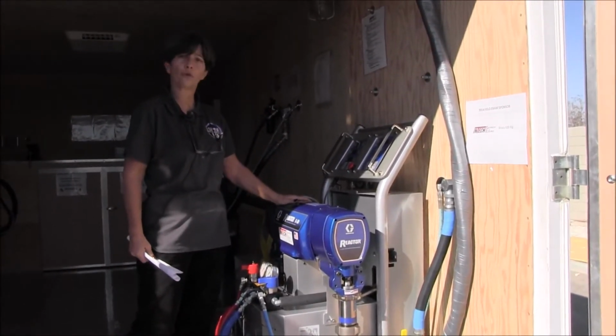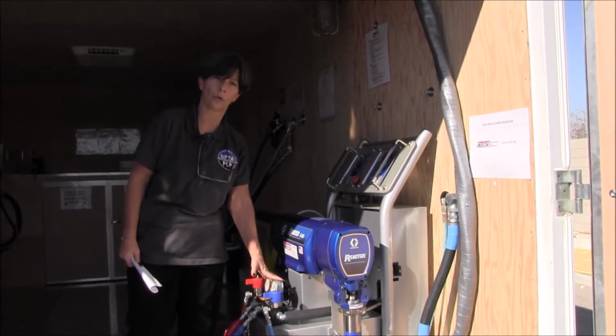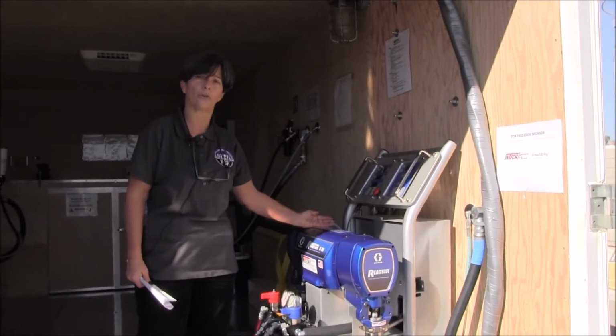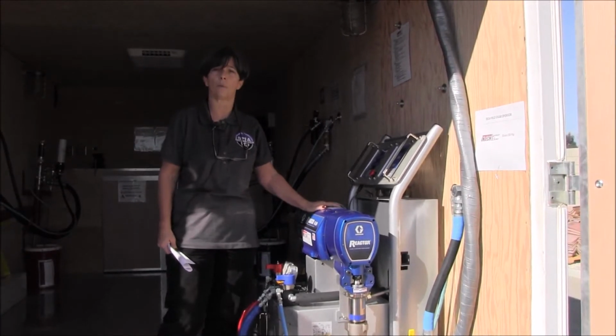Then once he gets that up, he'll show us how to properly troubleshoot if he has any problem with an imbalance. What would he do to correct that? And then if he had an error code, he would show us exactly what he would do in an error situation. Once he's demonstrated all of that, he will do the reverse. He'll show us how to shut down the equipment for the day.